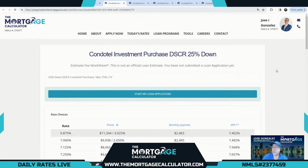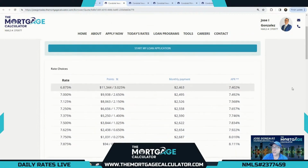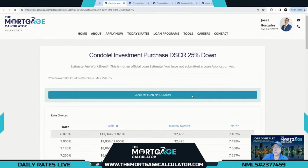Now, I want to show something here a minute. You'll see 75% LTV for this DSCR option, and look at the rate, 7.875, almost par. And yes, I did verify that this was correct. Went to the matrices and verified this is correct. 6.875 lowest rate option for this DSCR, 25% down.